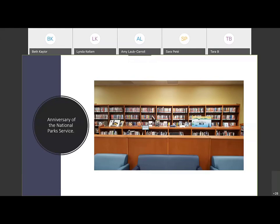We also did a display on the first floor of Randall Library, which is in a pretty busy thoroughfare, if you want to call it, of the library. And you can see there on the shelves, it was the 100th anniversary of the National Park Service. So we pulled several items from the collection that we have in government documents to help highlight that anniversary.